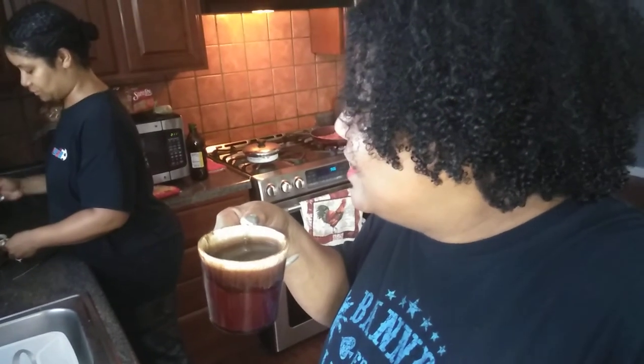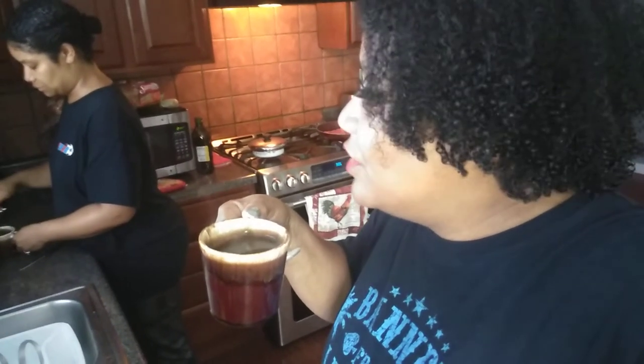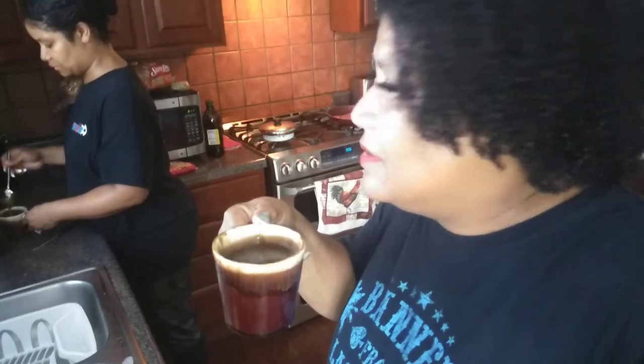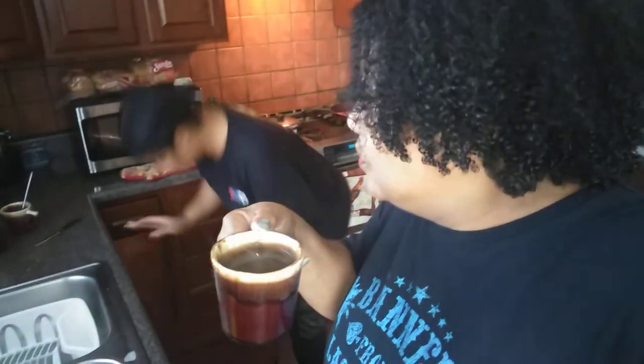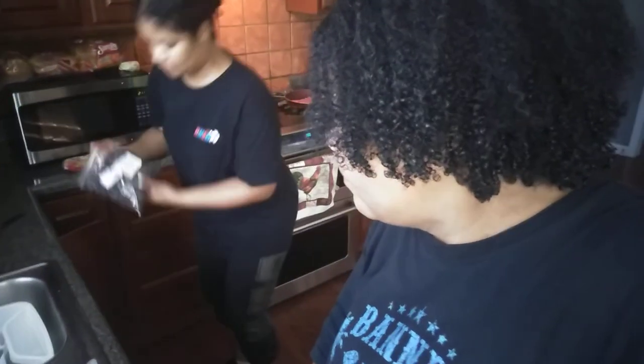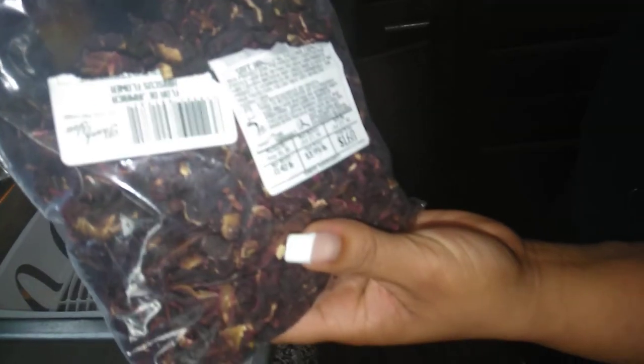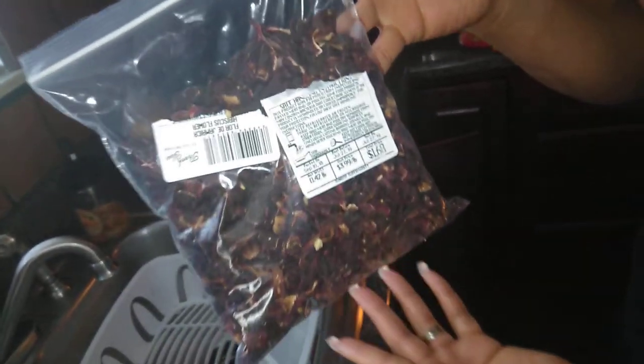I'm going to go to that Indian store that you go to and get me some. She said that bag of hibiscus is like $1.60. I got it for $1.68. This is full to the rim. She said full to the top.